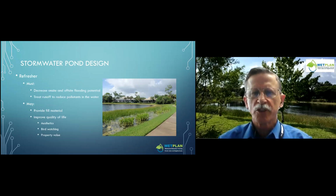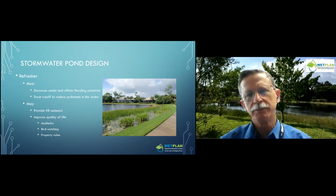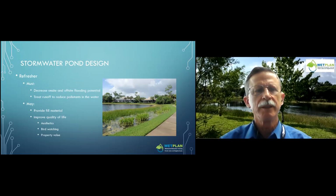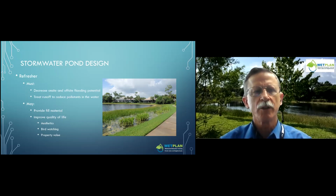In stormwater pond design, these are things that you probably have very little control over, but just so that you understand what maybe should be there or maybe shouldn't be there. Some of the things is that the stormwater pond is there as a treatment system, and it deals with flood protection, not only on site, but also so that there's a controlled release of water and not flooding someone downstream. It also should provide you with some aesthetics. It could be in the form of just visual or in bird watching. Also, a well-maintained pond should increase your property value.